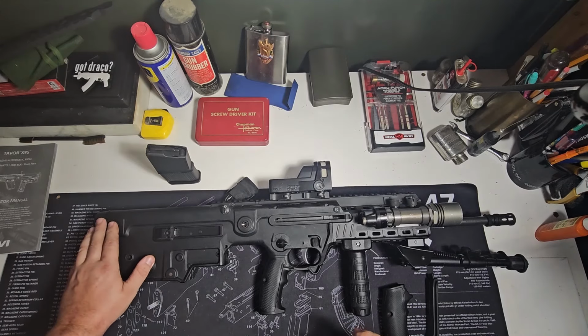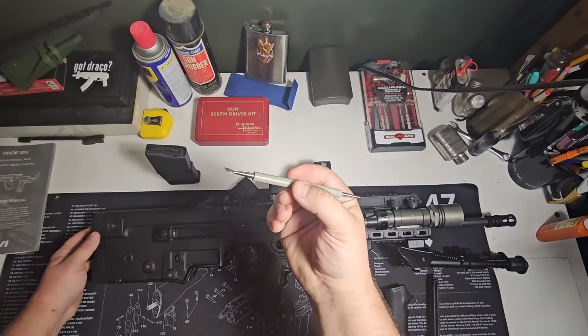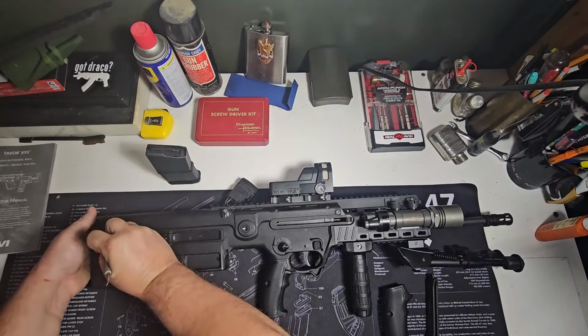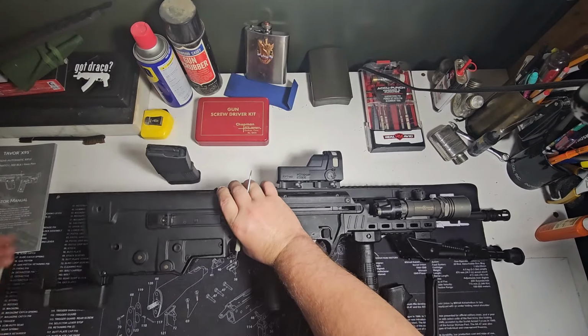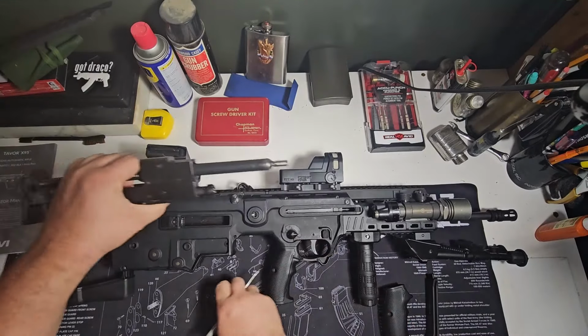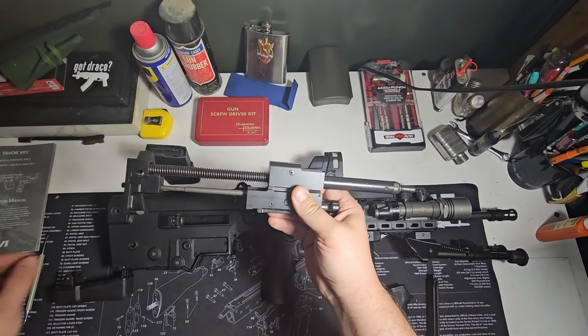One thing you can use is the tip of a bullet to do this. But what I'm going to be using is this here. So let's pop the butt plate pin out. Once that's popped out, the butt plate will fold down and you can remove the bolt carrier group. Okay, now we got the bolt carrier group removed. We'll set that to the side.